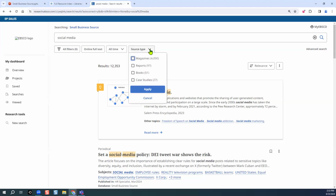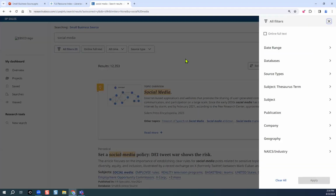I can also limit by source type. Maybe I'm only interested in magazine articles or case studies, for instance, on social media. I can go ahead and click there and apply. These are my quick filters, 1, 2, 3. If I wanted to access my full complement of filter options, I can click the All Filters link right below that search box, and that's going to open a panel on the right to expose all of my options.